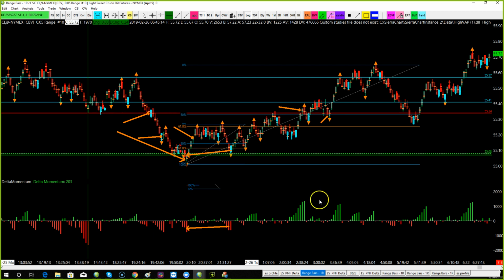But if you look here, how would you counter that? Well, here's the biggest push up. Here's the base of the biggest push up. Notice that we don't close underneath. It's going right here, right?